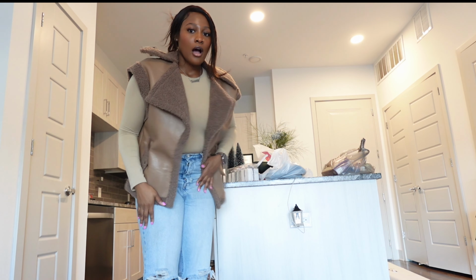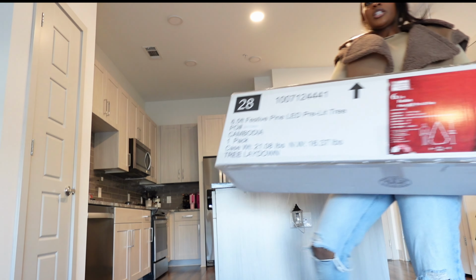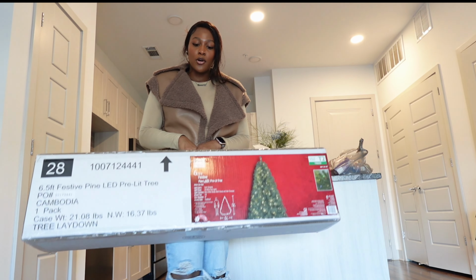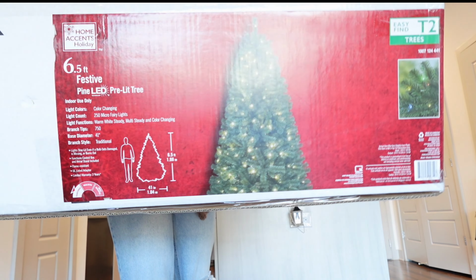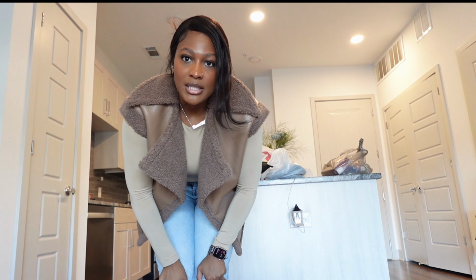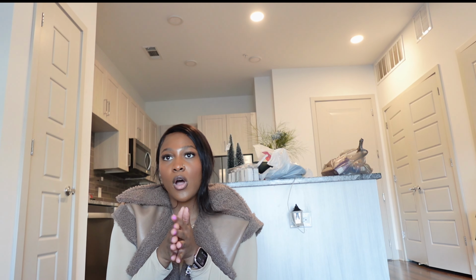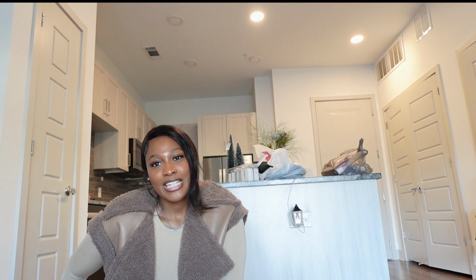Oh, I almost forgot most important part. I got this Christmas tree from Home Depot. Now, this is not the popular viral TikTok tree that y'all be seeing. No, Bookie Babe, not paying for that. But I did get a regular day little Christmas tree, and I think it's gonna be like really cute. And I got some candy canes from Walmart just to set up, but I don't have to show y'all candy canes. Y'all know what candy canes look like. But let's get started.